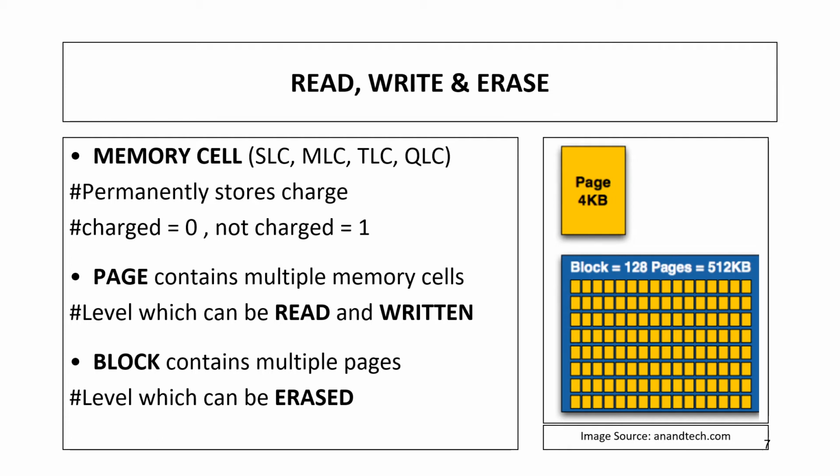Read, write, and erase. Data in SSDs are written in pages, which are organized into blocks. Blocks are organized into a plane, and planes are organized into a die. Reading and writing data in an SSD is done at page level. However, erasing any data is done at the larger block level. Now, why is that? Let's recap. A memory cell stores a charge, and its presence or absence determines which are ones and which are zeros. A charged cell means 0, and a cell without a charge means 1.